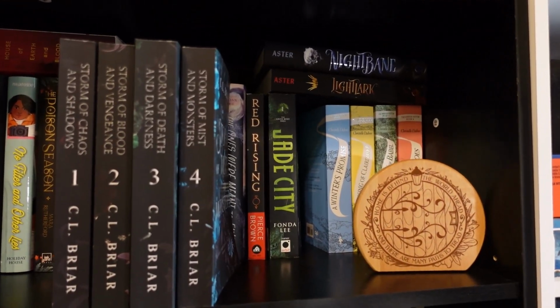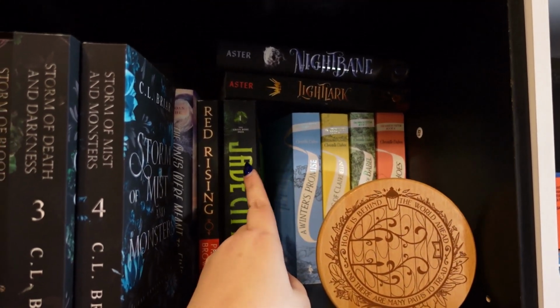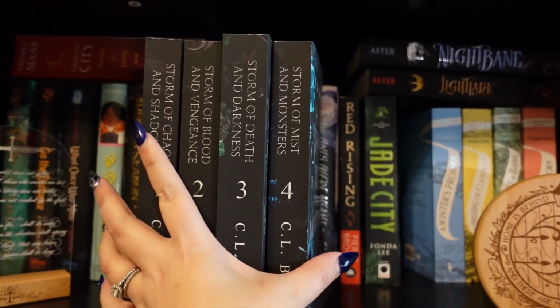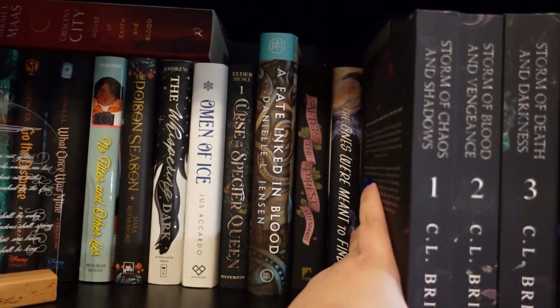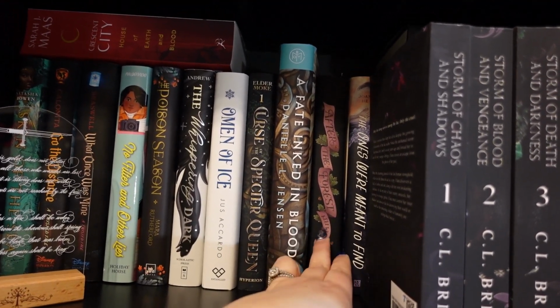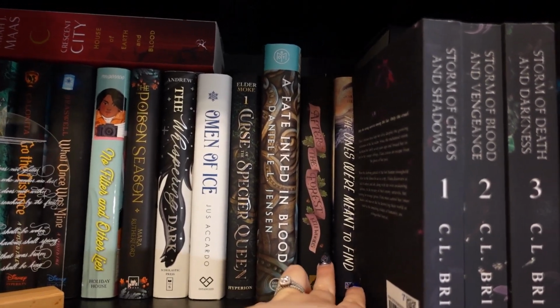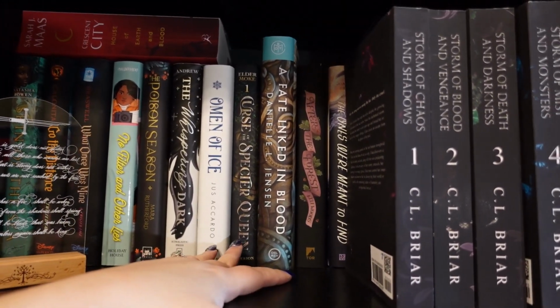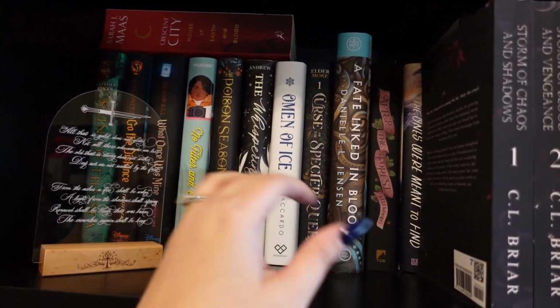So this shelf, I've got Winter's Promise, Nightbane. I've got this whole series here. Ones We're Meant to Find. After the Forest, I started reading that one and I got bored, so I put it back on my shelf to try again later. Let's see, and here's the rest of them.